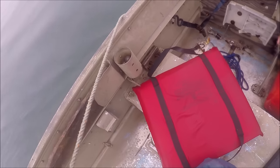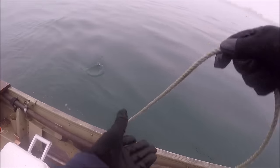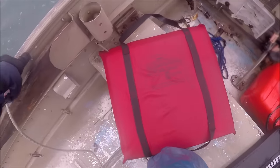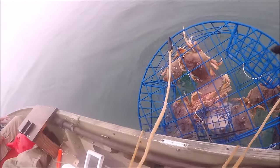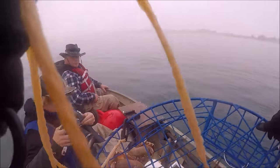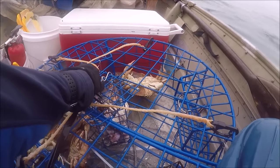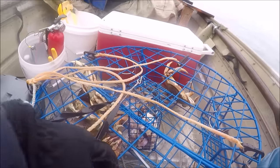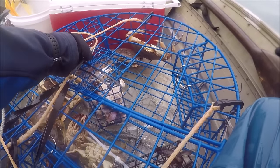Wanna unhook that buoy. Oh. Yeah, we got crab. Oh, we got crabs. Holy moly. We got crab, boys. We have one keeper, two keeper, three, four, maybe five on one red.